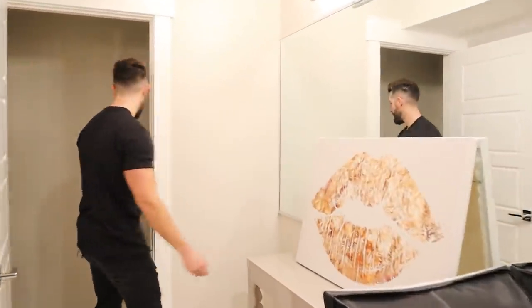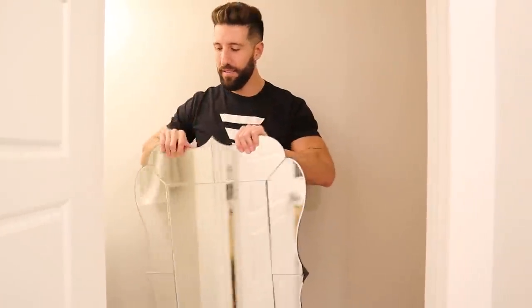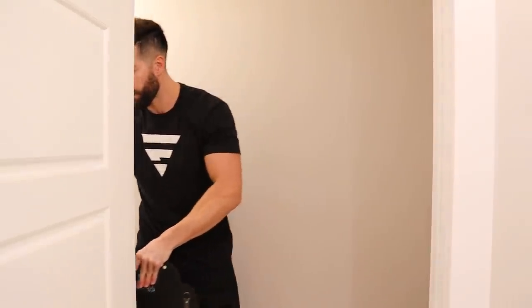And then we just have a half bath in here, nothing cool. Just a simple bathroom. There's a mirror right here that we haven't hung yet. Because how often do we use this bathroom? Not often. Sometimes if I really have to go and I'm gaming.